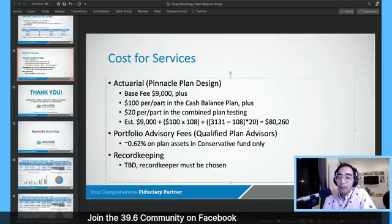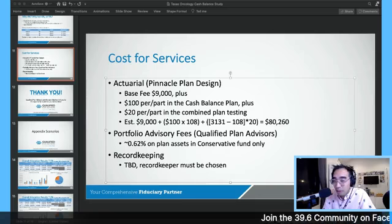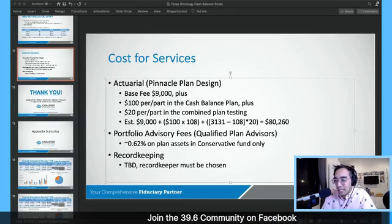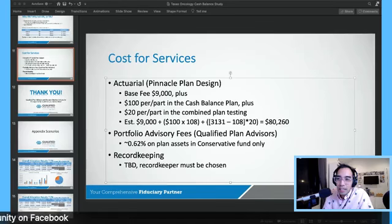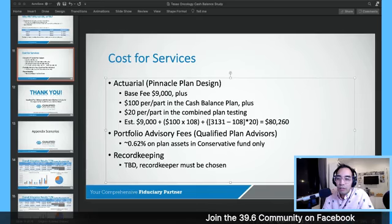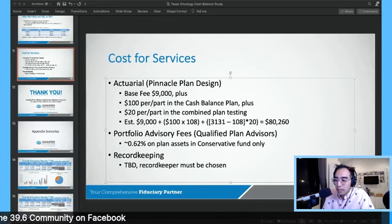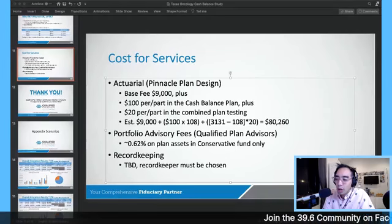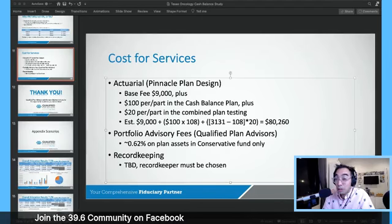So we pay six figures. We pay more than the 80,000, but we also have a lot more people than we initially planned on. We got 160 people. So we pay six figures a year to Kravitz, but they are amazing. They redid all of our cross testing and found out that we were over-contributing more than we needed to for the non-highly compensated employees to meet cross testing. We were paying seven figures a year that we didn't actually have to pay. So having an awesome actuary can save you a ton of money.